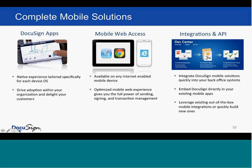DocuSign is a complete mobile solution. We have apps that give you a native experience tailored specifically for that device's OS. We have mobile web access available on any internet-enabled mobile device. We can also have custom integrations with our robust API, so you can integrate DocuSign mobile solutions quickly into your office systems.